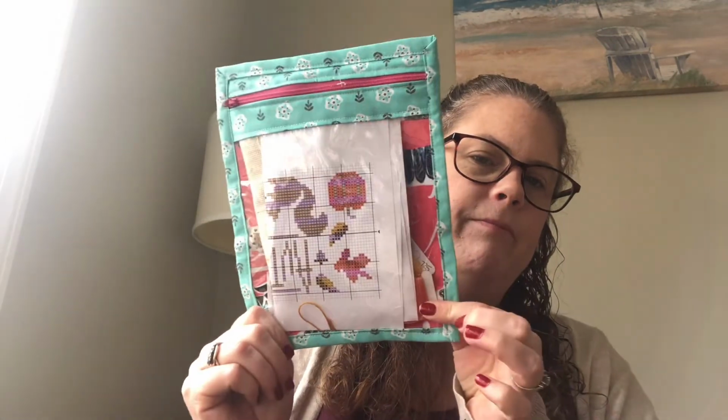This lives in a little project bag that I made for my daughter, but then she never claimed. So guess what? I get to keep it. Woo-hoo. This was actually the very first project bag I ever made. And it's so cute. Oops, I'm showing you the chart. That's okay, though, because it's free. It's a free chart. So I'm not gonna lose sleep over that because you can get it for free.